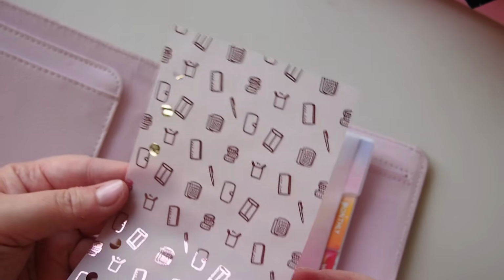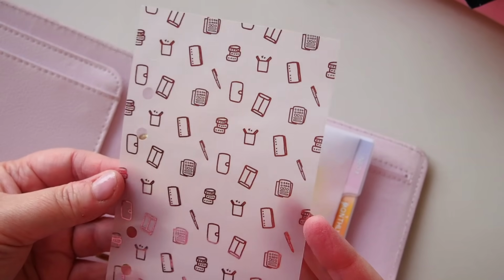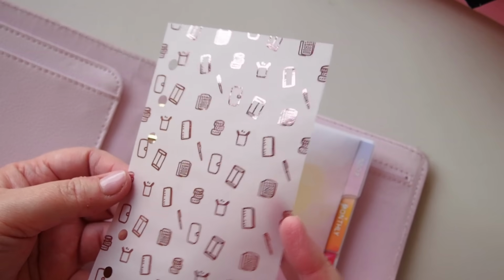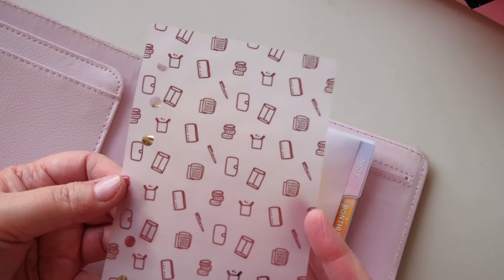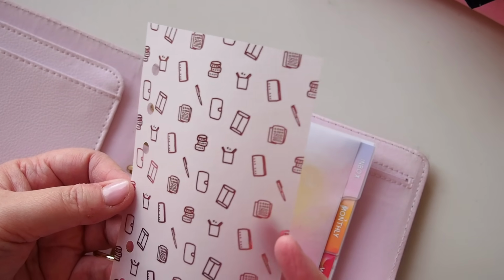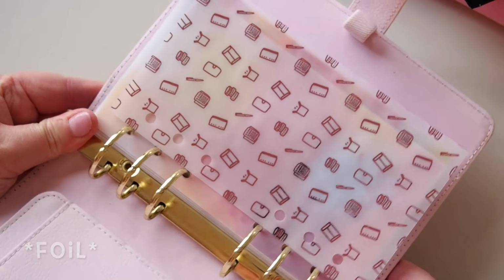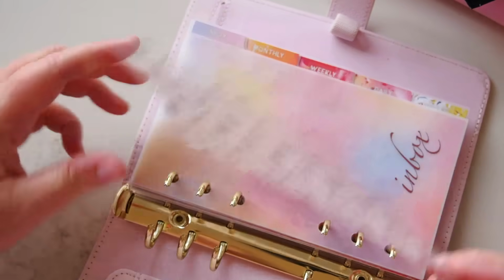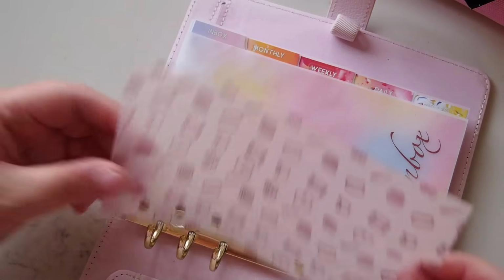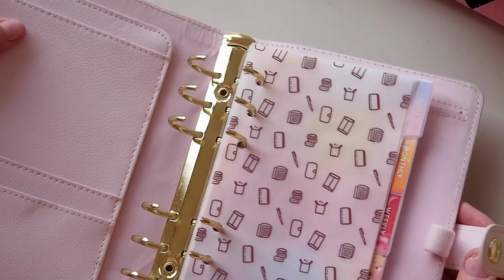Now, how cute is this? This is a freebie from the Planner Spot. You can just go to plannerspot.com, and it's her First Friday freebies. It was just black. I don't think I've got a piece of the offcut here. Just black printing, and I foiled it with the same pink vellum. So I thought this could potentially go on the front here. It could also go behind the rings here. That's an option. But I thought I might pop it here as like a little dashboard.